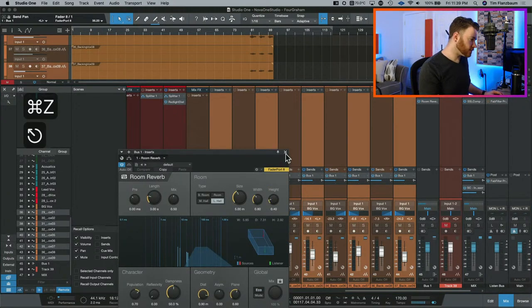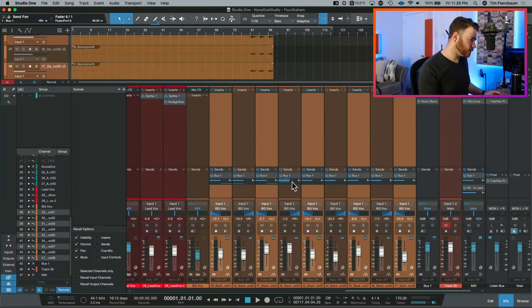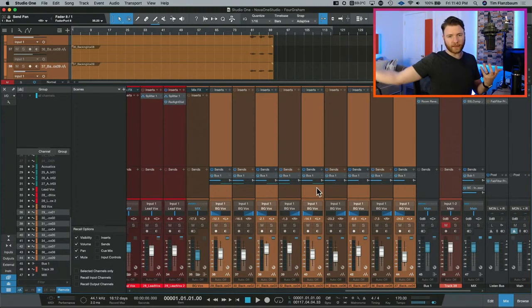if you pan them opposite, you do get a wider sound, because the main vocal is panning to the left here. It is then coming out the right side of the reverb, so it pushes those things out even further.